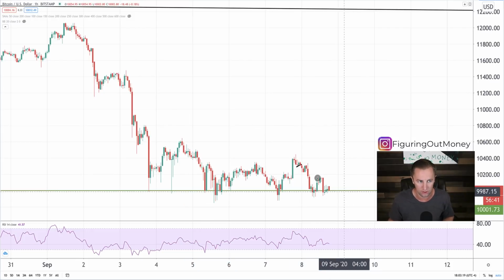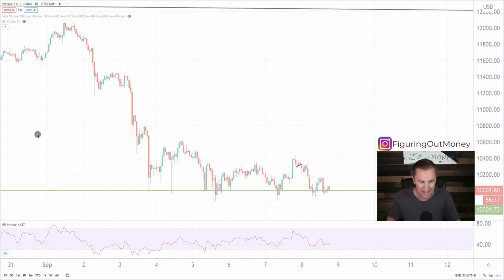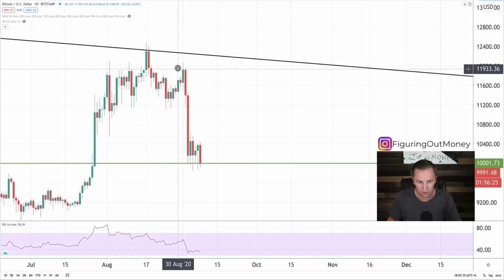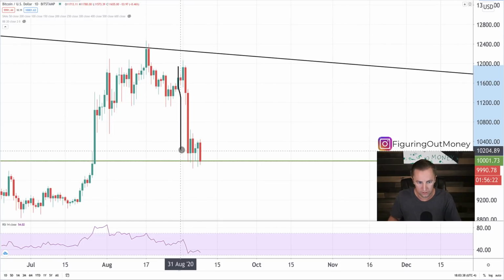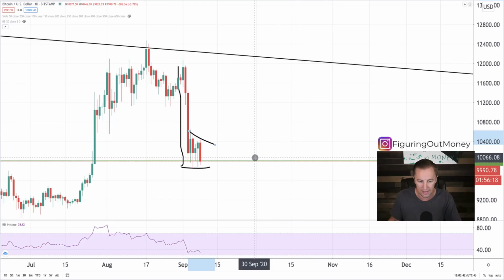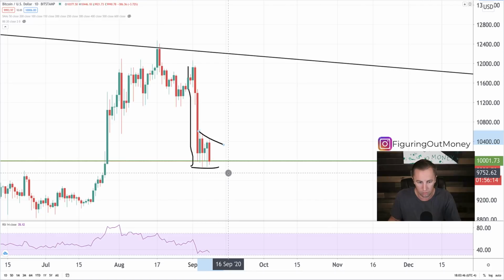On the daily time frame, what I wanted to show you is that the pattern is simply a bear flag. Right now there is a big pull to the downside, and now it's trending sideways like so. With a bear flag, I would say watch out for a break lower on this. It looks like it wants to head lower.